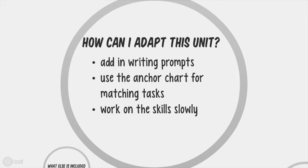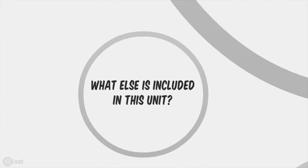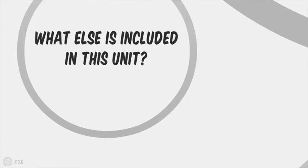Again, you can work on these skills more slowly. You don't need a unit to take a month. You can have it take 2 or 3 months and really take the time to ensure that your students are mastering the skills. So let's check out what else is included in this unit.